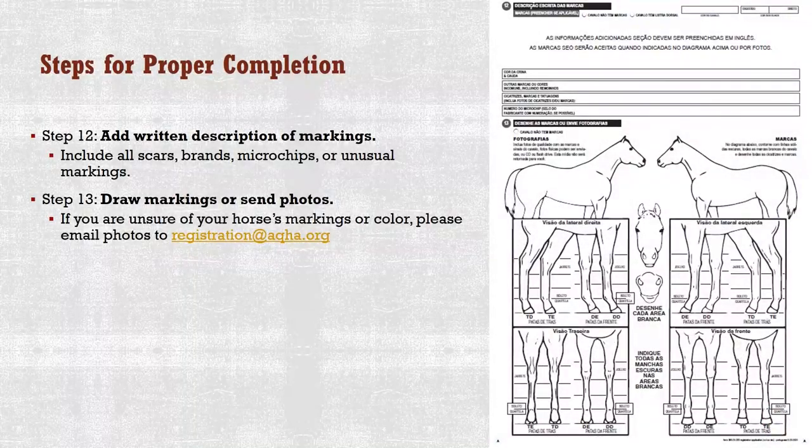Last but not least, steps 12 and 13 include the markings diagram and related descriptions, such as all scars, brands, microchips, or unusual markings. If your horse has markings and you do not draw markings within the diagram, you are required to send photos.